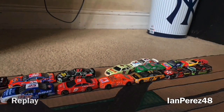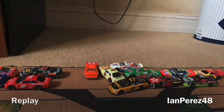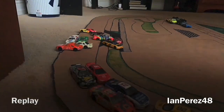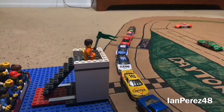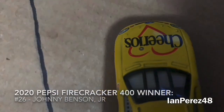And as we mentioned before the crash, Sterling Marlin was getting help from Mark Martin, but then Sterling went to the center lane, but he got loose, collected Michael Waltrip, Ricky Rudd, Matt Kenseth, the Hendrick cars of Jeff Gordon and Terry Labonte. As they cross the line, checkered flag, Johnny Benson Jr. will win the 2020 Pepsi Firecracker 400, and we'll be right back.